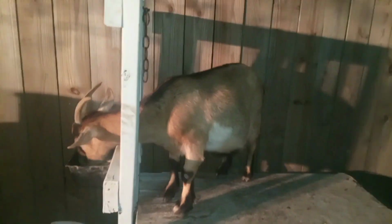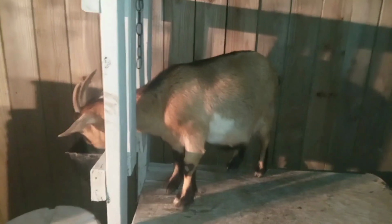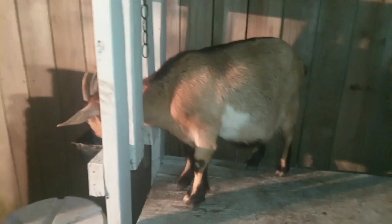So here's the other girl, and she has a great udder, but her teats are smaller. They're still not horrible. They're just not as big as her sister's. But she did have twins. Her sister had a single buckling. Her sister, that was her second kidding, her second freshening. So both times she had a single boy. This goat's first time having babies, first time milking her, and she had twins, a boy and a girl. So she did really good. I'm really happy with her udder.